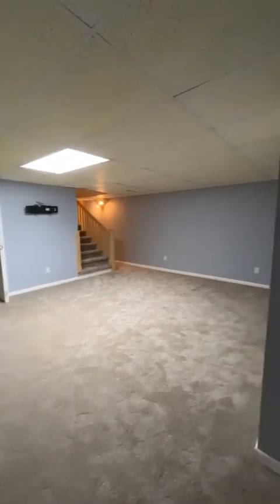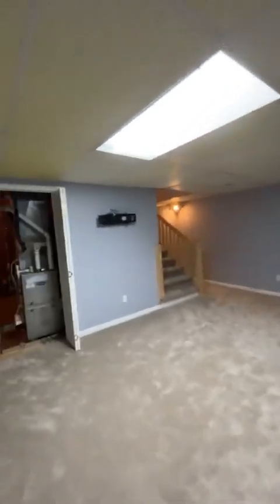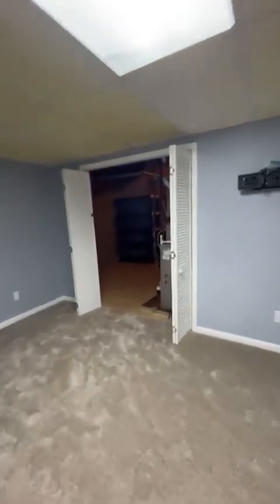So this is a nice little room. You could have it as a hobby room. You could have it as a playroom, an office, away from everything if you're a remote worker. But I love the idea of just a good old traditional basement den. This makes a great basement den. And then this is just more storage.